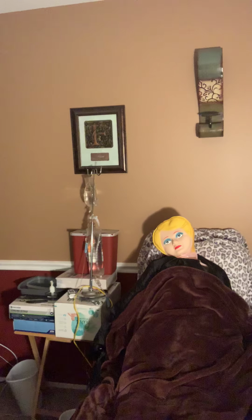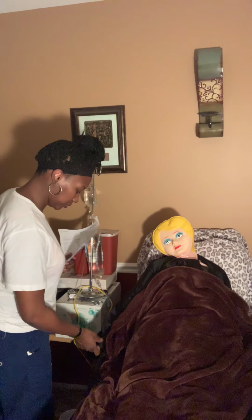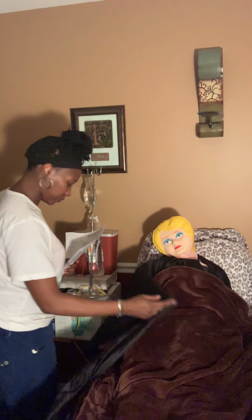Washing my hands with soap and water. You only have to wash your hands with soap and water when you enter the room. You do not have to wash your hands with soap and water when you exit the room. You can use hand sanitizer. Okay. So, if you're going to uncover your arm to look at your wristband.